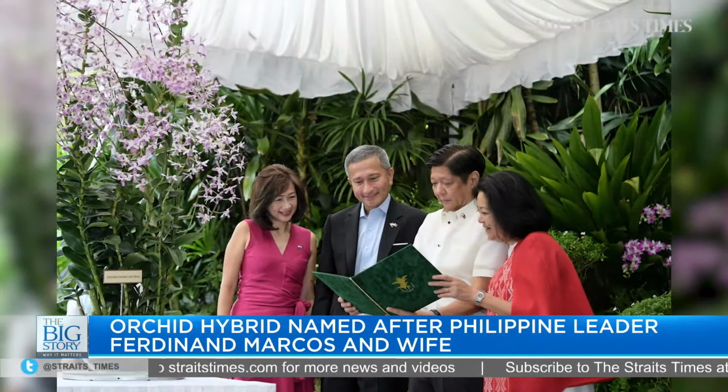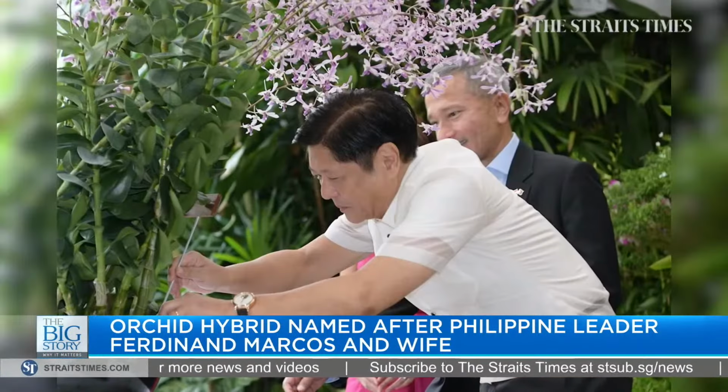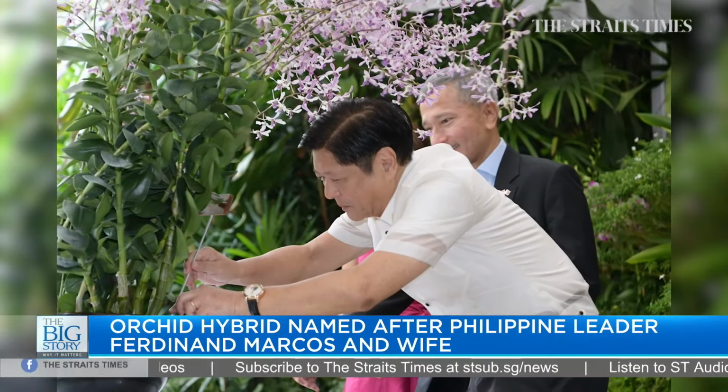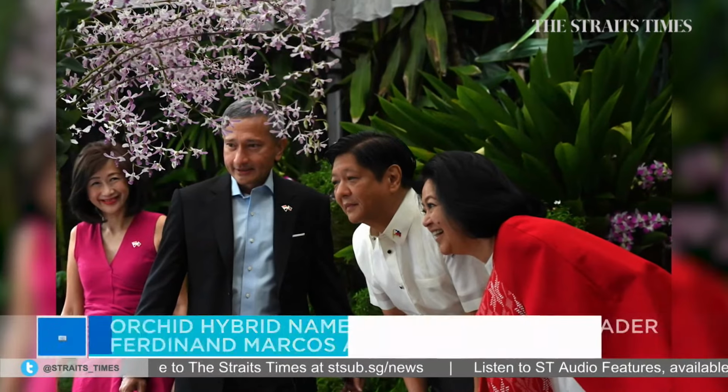Earlier today, Philippine President Ferdinand Marcos Jr. and his wife had a new orchid plant named in their honor. Accompanying them at the Botanic Gardens were Foreign Minister Vivian Balakrishnan and his wife. Named Dendrobium Ferdinand Luis Marcos, the orchid hybrid produces flower sprays of 50 to 70 centimeters in length.